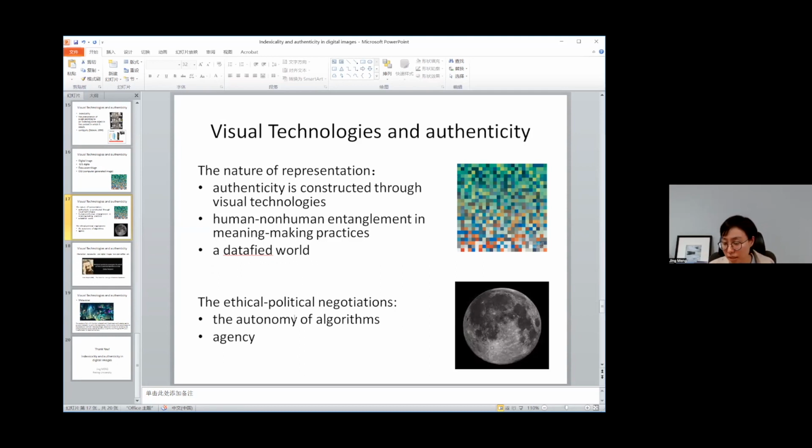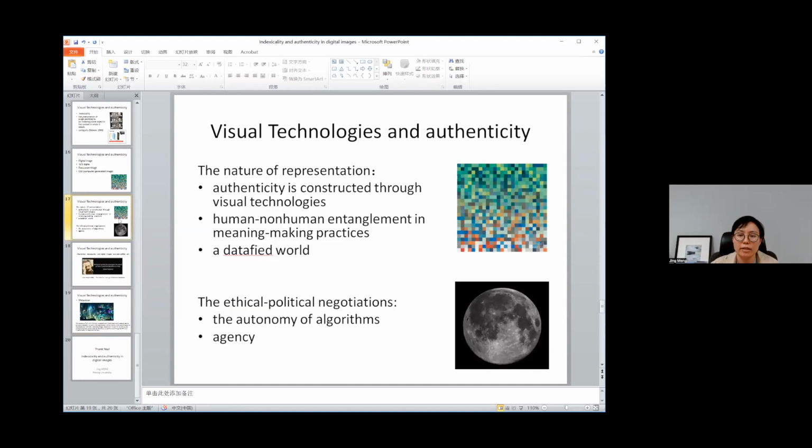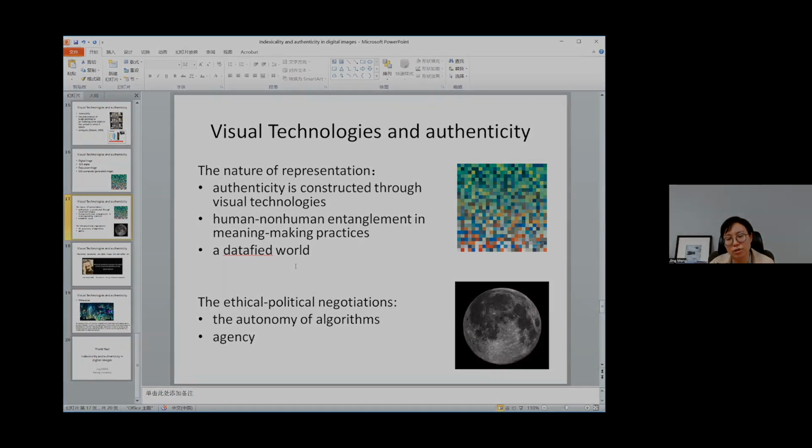So this is what I'm trying to say about these visual technologies and authenticities, about my understanding of the nature of representations, and also the ethical questions underlying these controversial themes about what is real and what is authentic regarding digital images.